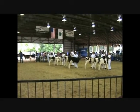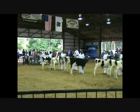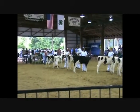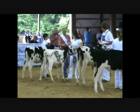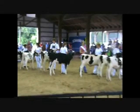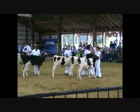When she walks like she should, but sometimes she doesn't do that. Then we get into a smaller calf, one of the smaller calves in the class, especially smaller than the next two. But I think a calf that is more correct and shows more dairy character, she's sharper in the shoulder, she's more correct out over that rump, she's more correct in that tail setting than the third place calf.